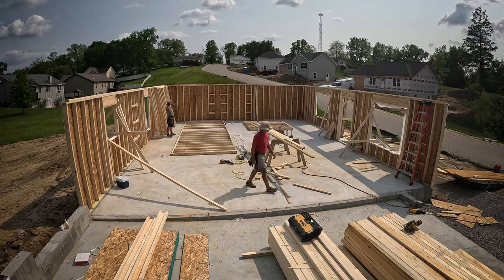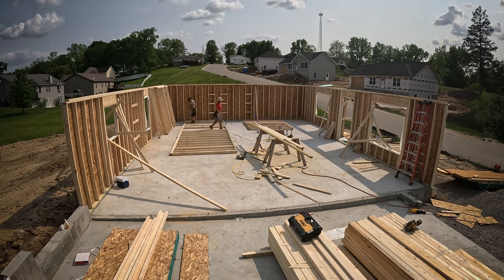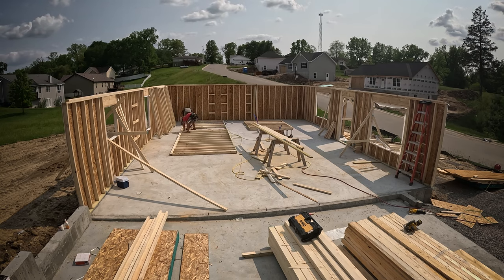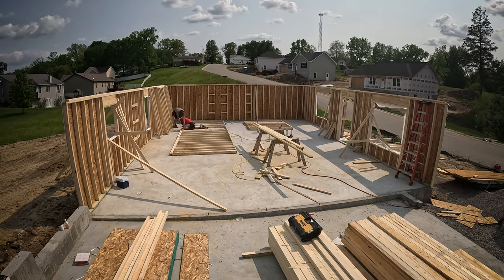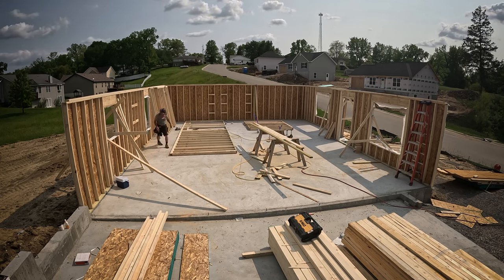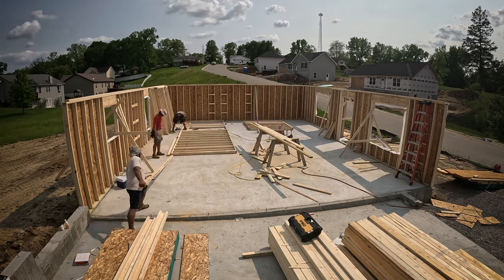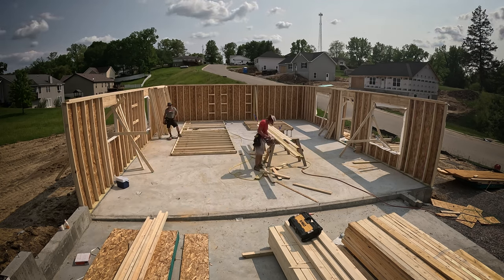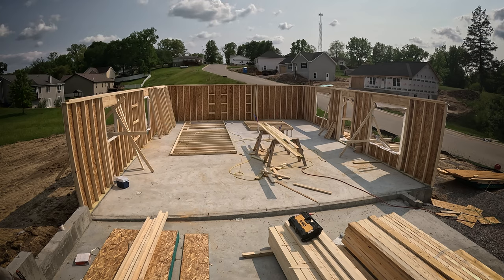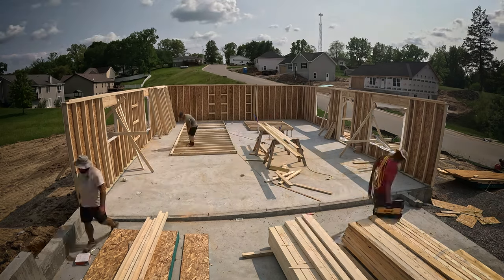As soon as we build a wall, we stand it up against the exterior wall and move it out of the way. This is something we work out before we even start building the interior walls. This allows us to have the space that we need to keep building. See, the more walls that are built, the less room we have to build the remaining walls. If we build walls out of order, we might be just like painting ourselves into a corner, and we'll most likely run out of room.